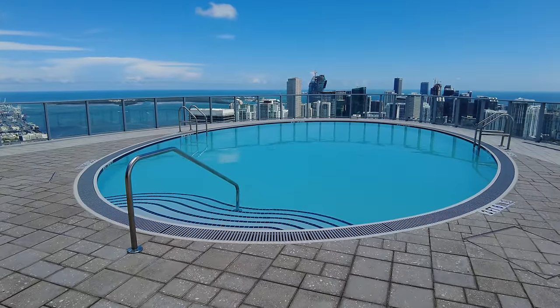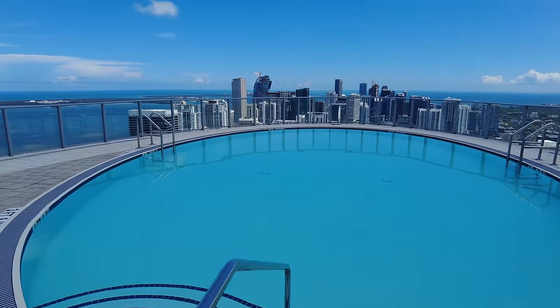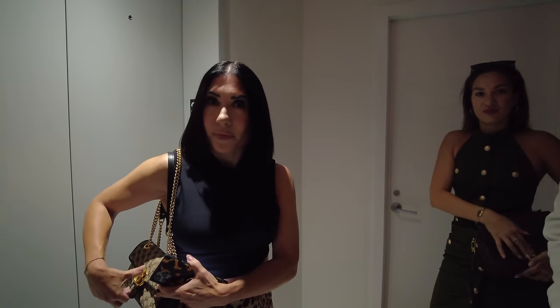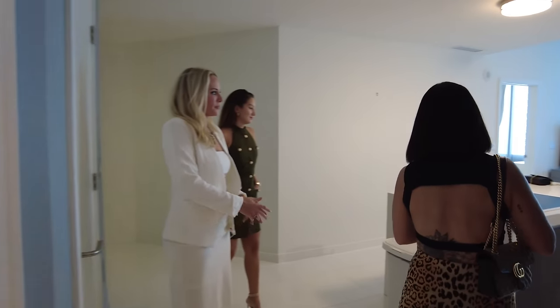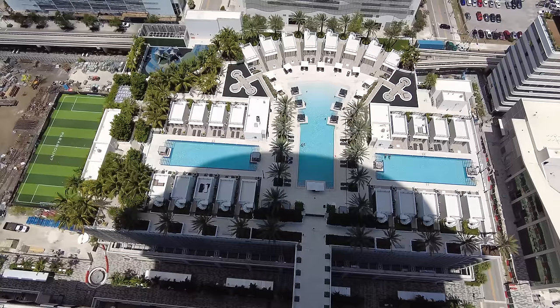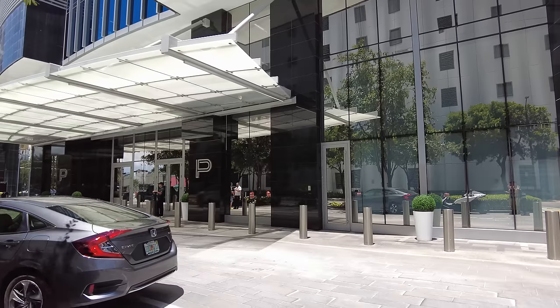Just take a look at this pool. Almost 360 degrees. Yep. Almost. The most amenities of any building in Miami. In North America. In North America, wow. It does come with Bosch appliances. And the pool is even in the shape of a palm tree.